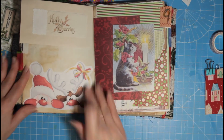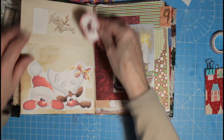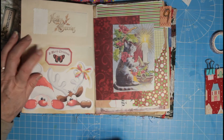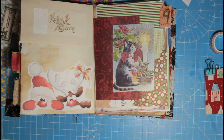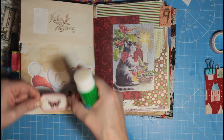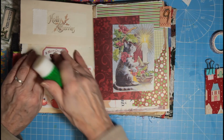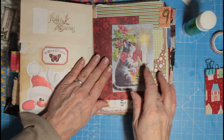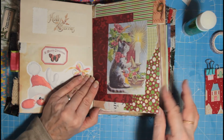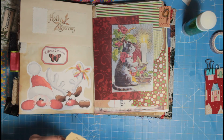Right, he's cute. That says holly berries. I like that. So Merry Christmas. Do I want that on there? Yes, that goes. Everything's red, I know, but you'll have to excuse me today. Camera's on the blink. Okay, so I like that on there. And I just want a bit of something across here. I'm not happy with that across there.